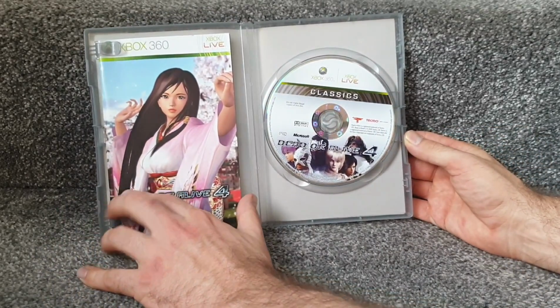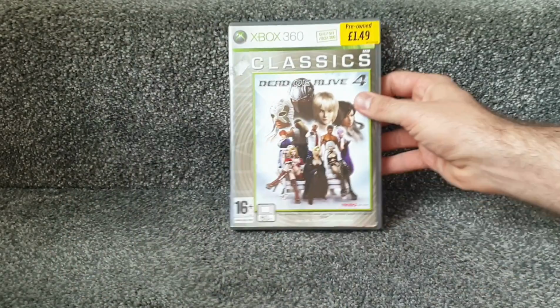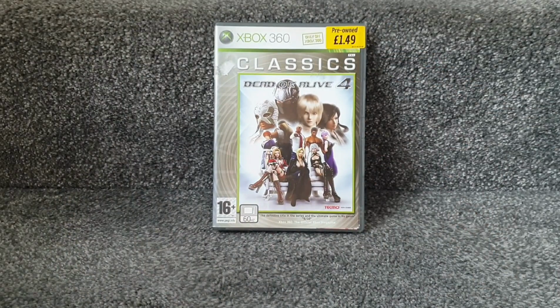It's complete in box with manual. There's actually no stickers on this manual as well. The disc is correct. It's a classics disc in a classics box. We all know about that little problem. So very pleased to have Dead or Alive 4 finally in the collection, as I'm a beat 'em up fan.